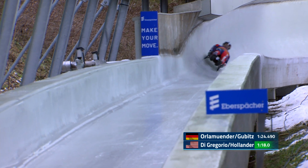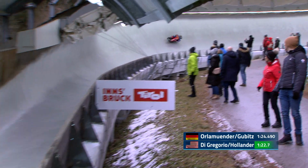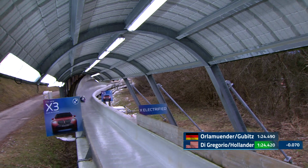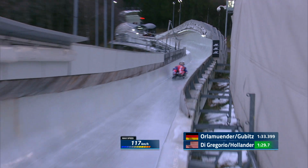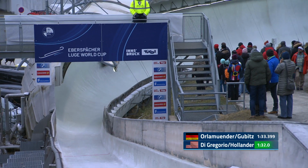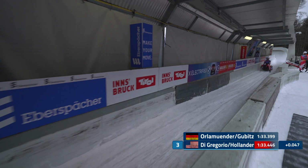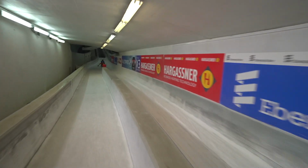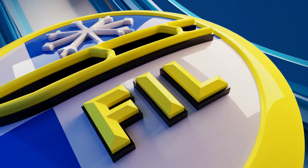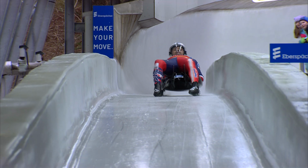DiGregorio and Hollander holding on to the green. Quick correction, quick foot tap out of 9. That costs teams usually. Let's see what happens to this 700ths between now and the finish. Speed is good, second fastest so far, 72.8 miles an hour, but they lose the advantage over Germany. 133.446. Right now it's Germany, USA, Slovakia, the top 3.